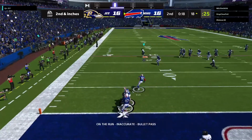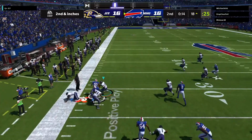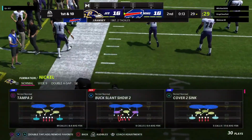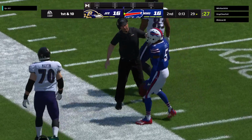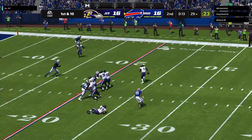Now that'll be tipped and intercepted. Picked up by Jalen Ramsey. And his guys have got it back at the closing stages of the first half. Defensively that time they were in zone coverage. As a rookie QB, what lesson can you learn there?